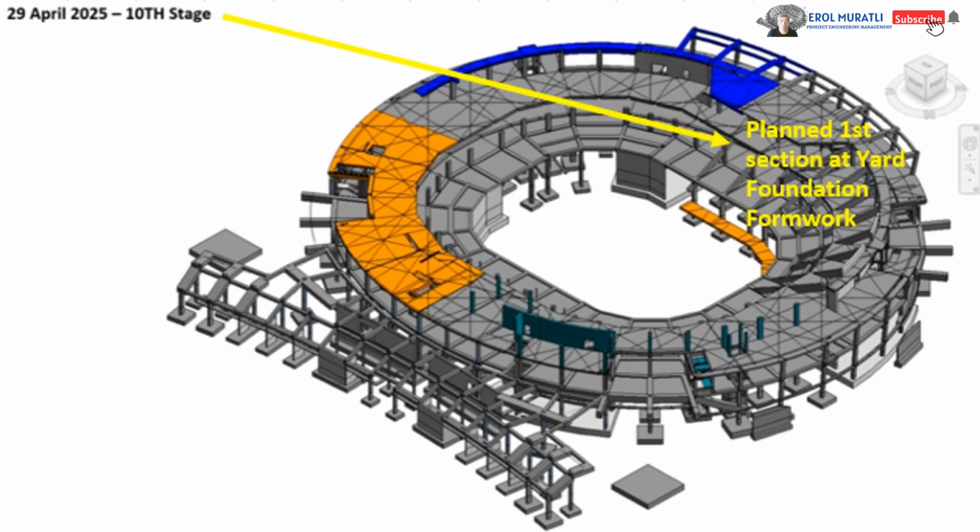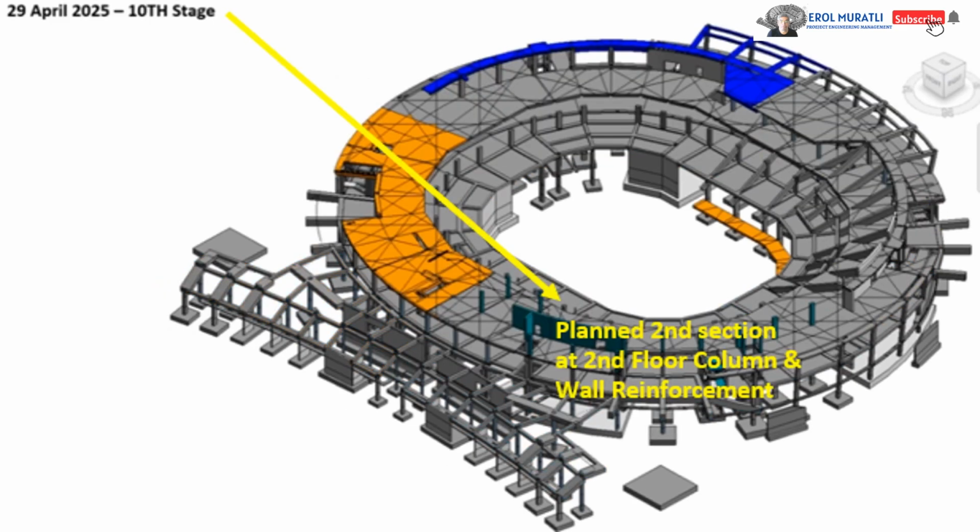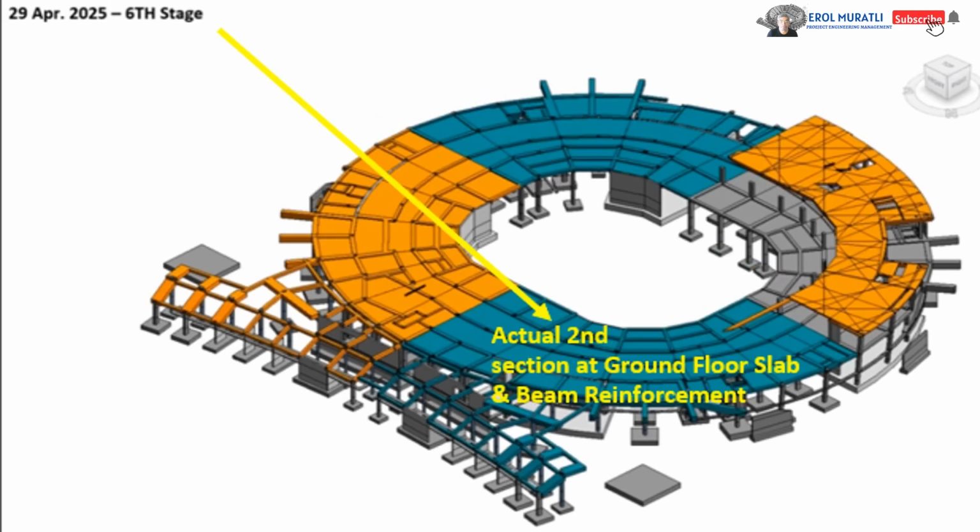At the first section, the plan should be at the yard foundation formwork, while the actual we found it still at the first floor slab and beam formwork. At the second section, the plan should be at the second floor column and wall reinforcement, while the actual is still at the ground floor slab and beam reinforcement.